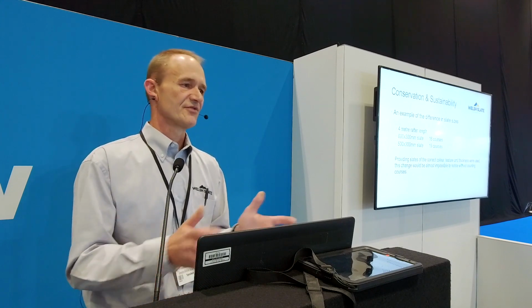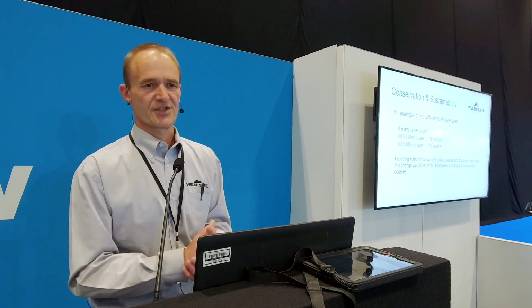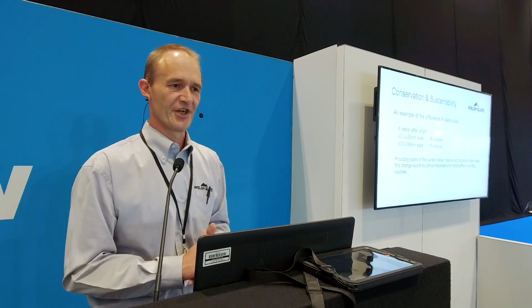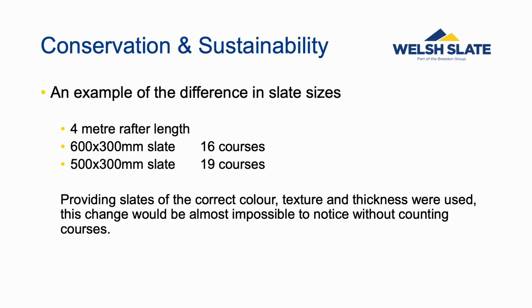An example of how a slight change in size of slate can have a minimal visual impact: if you had a 4 metre rafter length and you put a 600 by 300 slate on it, it would be 16 courses. If that was changed to a standard production size of 500 by 300, that would be 19 courses. I think you'd probably have a very keen eye or a good seagull to tell the difference. So long as that colour and texture is there, then the overall appearance is going to be the same.